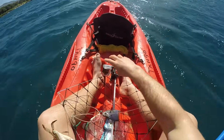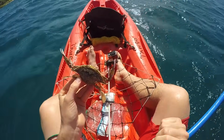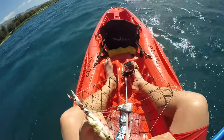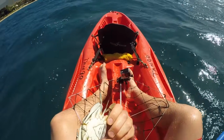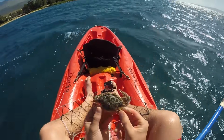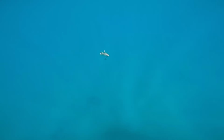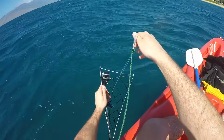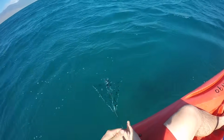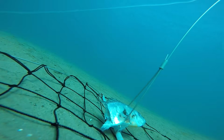not the type we were looking for. Be interesting to see on the footage later if there were any crabs that got out of the trap while it was down there. Nothing worth keeping, but still a cool little crab. Female, you can see that white symbol on the bottom. Cool. So let's drop this thing back down. All right, there we go. Drop number two.